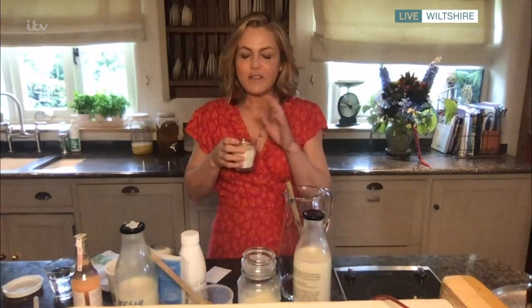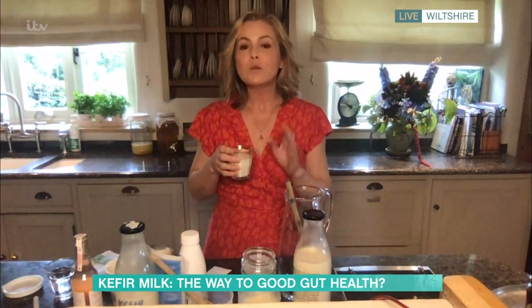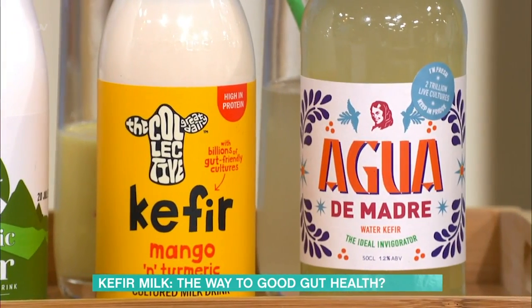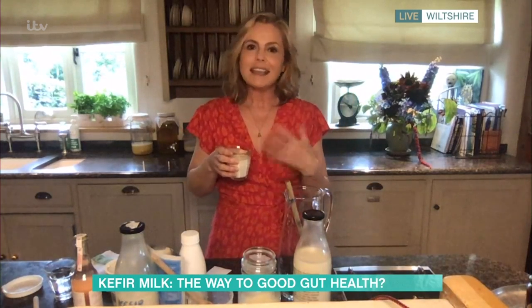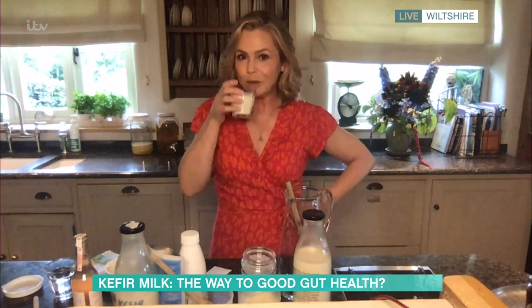Very few things I think are real superfoods, but this is one, and it's worth persevering with. But you just got to get it right, because we know that the good gut bugs affect our immunity. That's really important at the moment. We know that they affect mental health. They talk to the brain. So it is worth getting to grips with, and you can buy it, but you can also make your own. It's really easy to do.